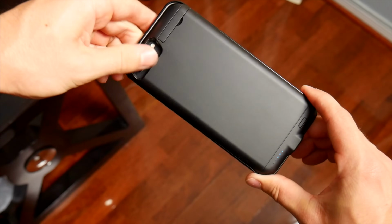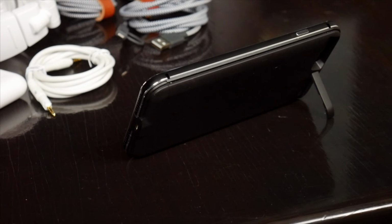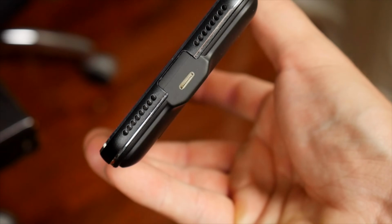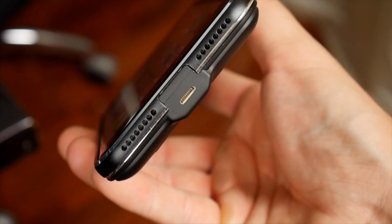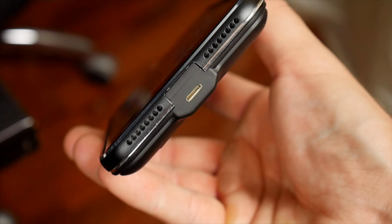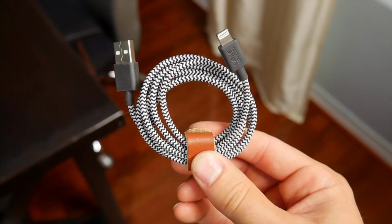It's easy to slide on and off too, but the best part by far is the kickstand around back. Nah, I'm just kidding. The best part is the case charges via Lightning, not micro USB like Mophie cases do, for example. So I can carry just one single Lightning cable for all of my charging and syncing needs, and I'm good to go.